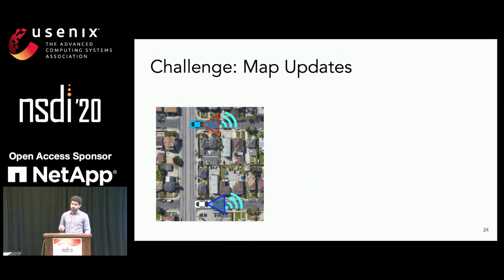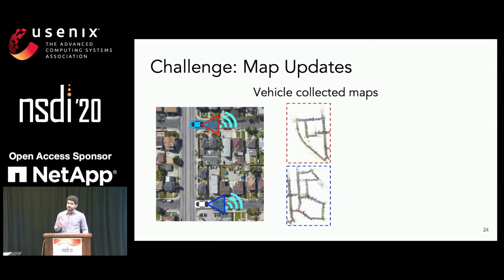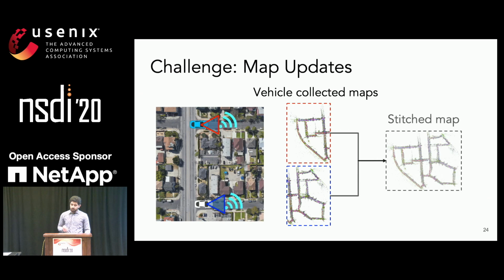Lastly, as different vehicles explore new regions and sense updates to existing regions, we need to integrate these updates into a single 3D map.